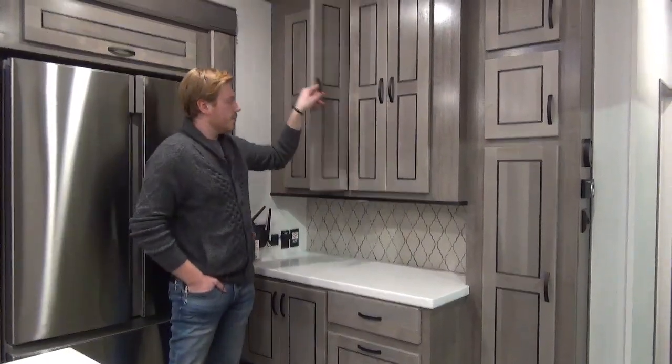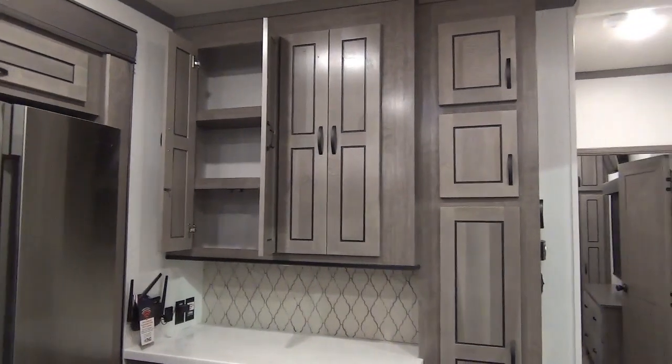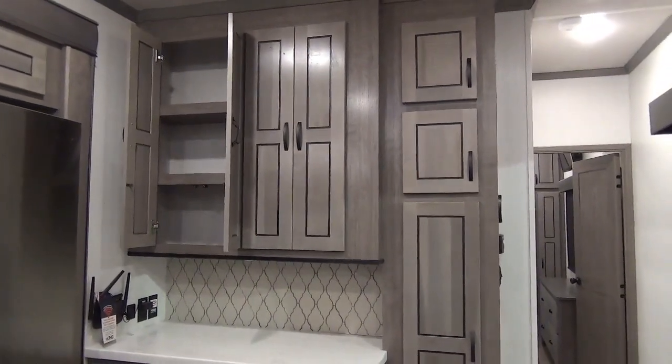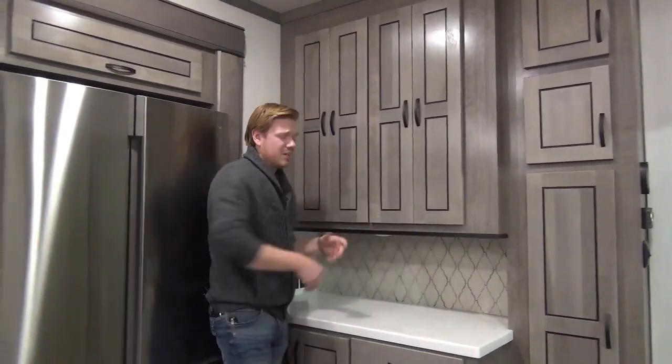And all the cabinets are built extremely well too. All a true hardwood construction, so you know they're going to last. They're all pre-drilled, glued and screwed as well. And they're properly mounted to studs in the walls. They're not just hanging by the lamination of the wall. They're actually mounted to the studs.